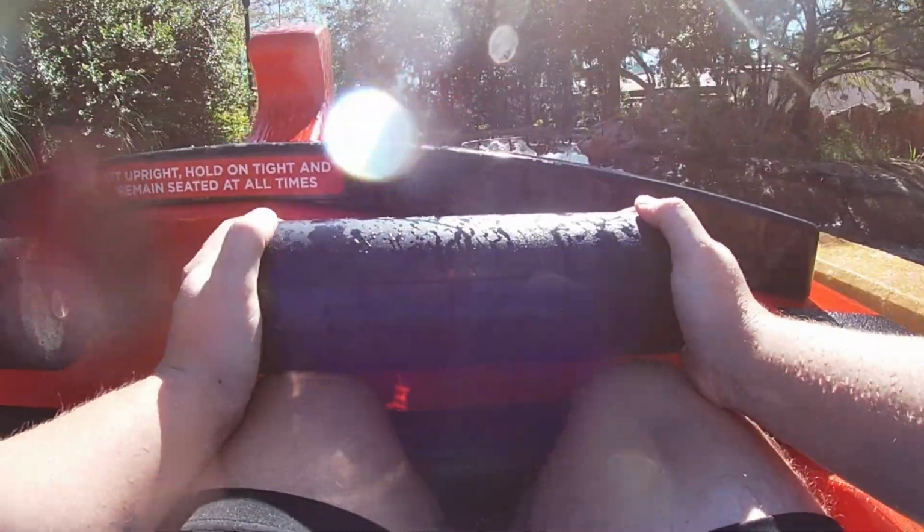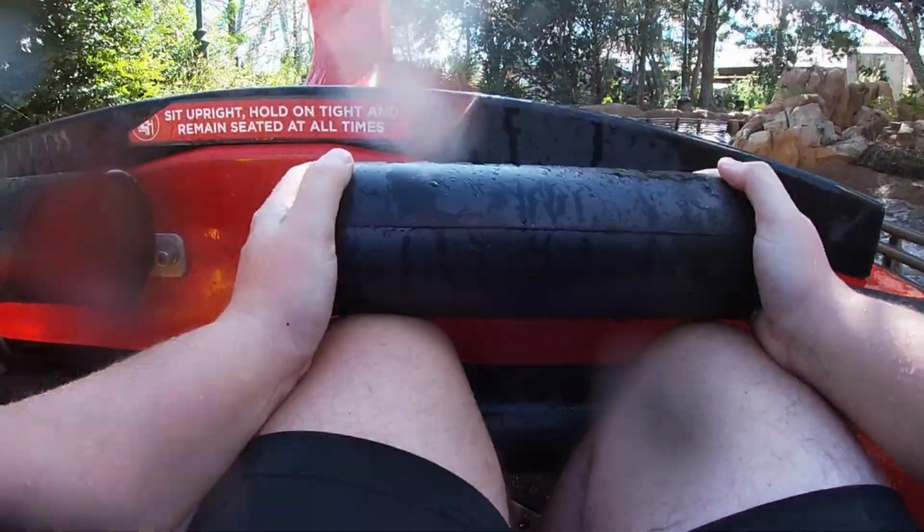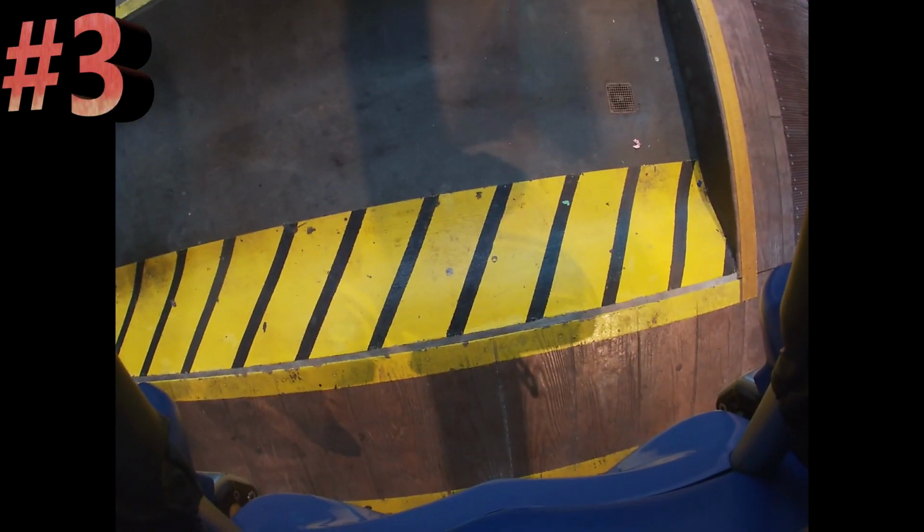And there you have it. That was the little coaster portion, a little splashdown at the end. Now we're getting to number three. Now this will be controversial.